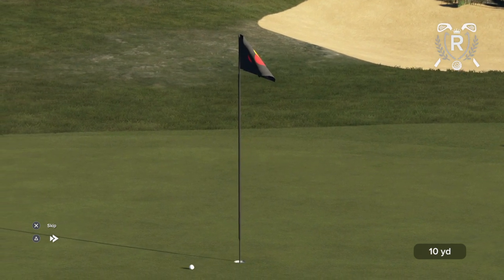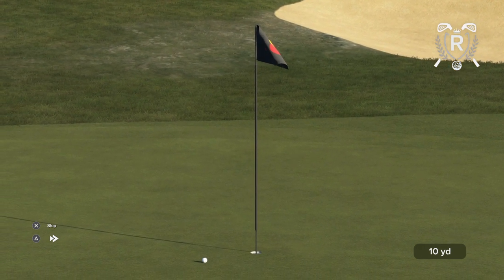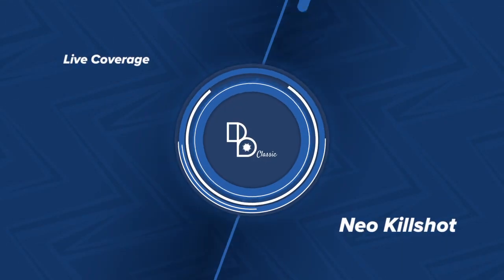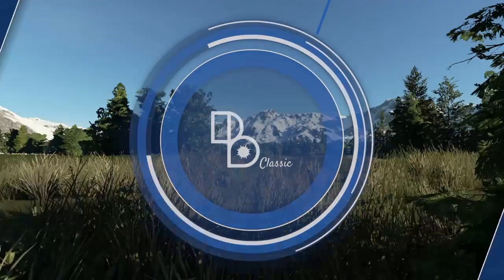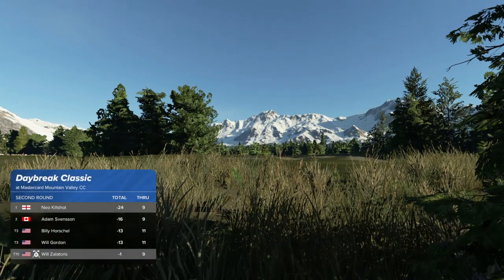Wow, that almost went in the hole. That's a touch of class. Such soft hands. And now we can take a look at how that play affects the leaderboard.